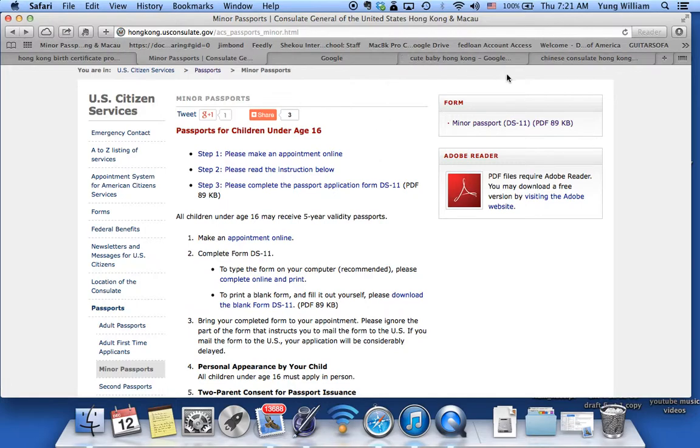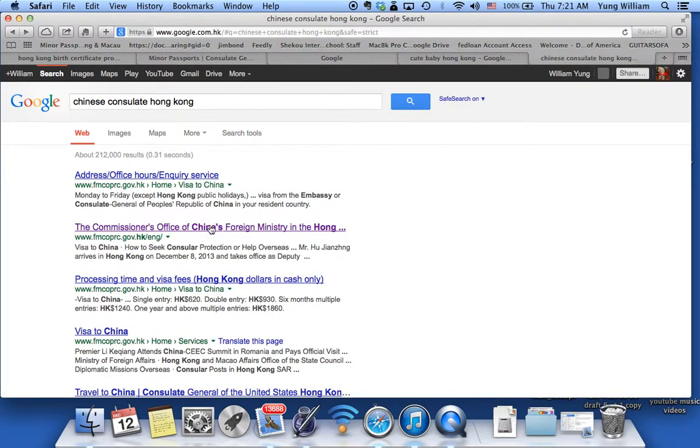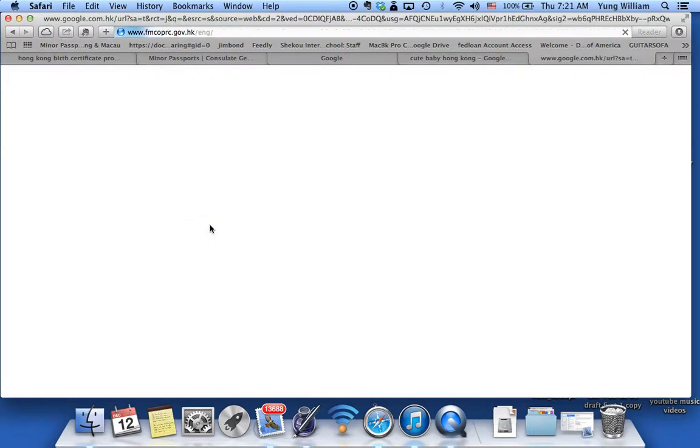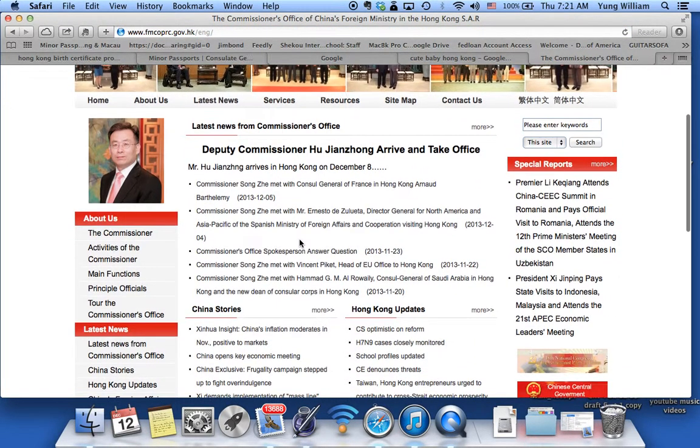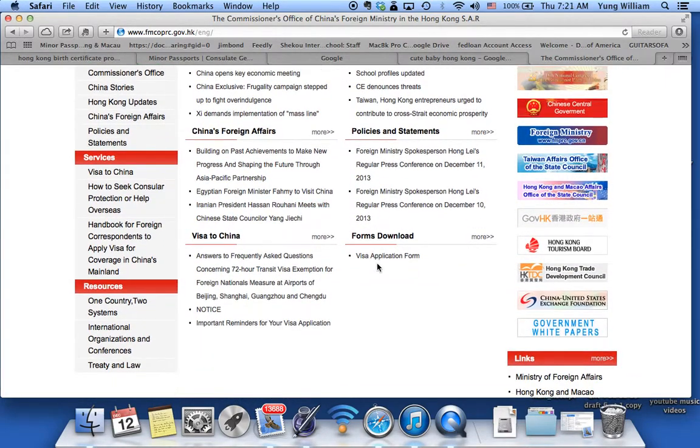Okay, the last step that you're going to want to take is the Chinese consulate. Now, this is the Chinese consulate website, Chinese consulate Hong Kong, and it's actually not that helpful. But what you really need to do is download the visa application form. By this point, you should have the baby's passport and birth certificate, and you can download this form.